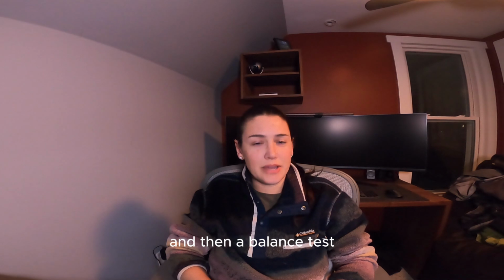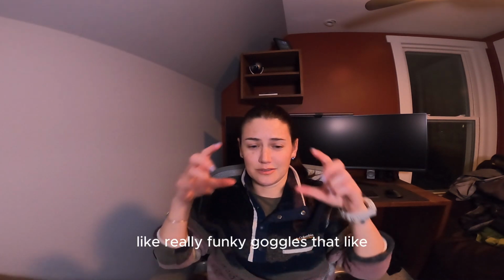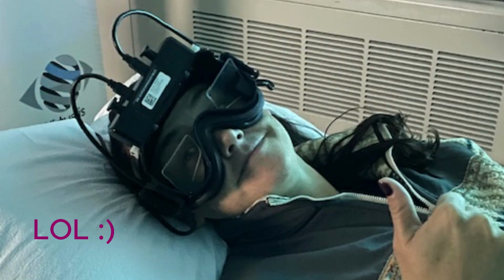And then a balance test, which was actually really interesting. You got to wear these really funky goggles that monitor your eye movements while doing certain things.